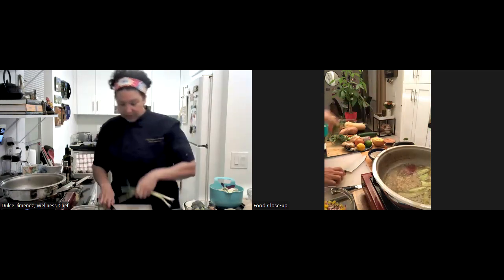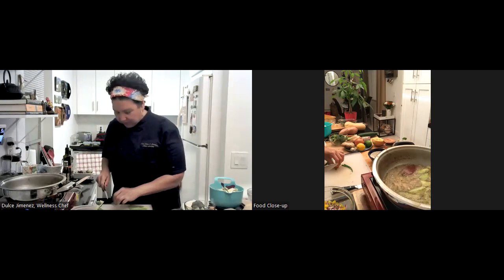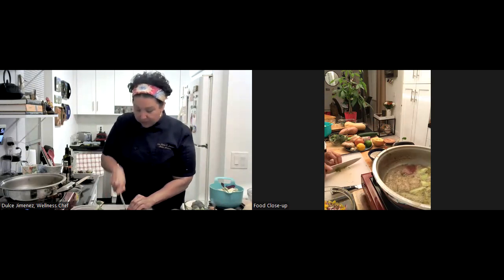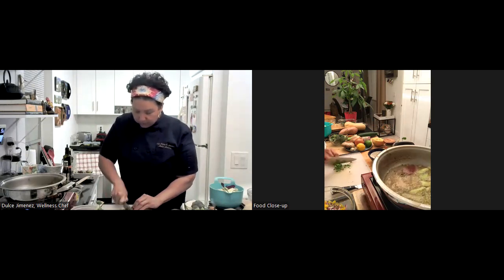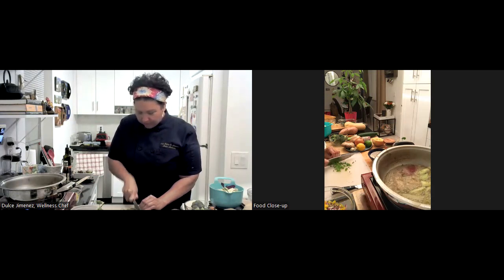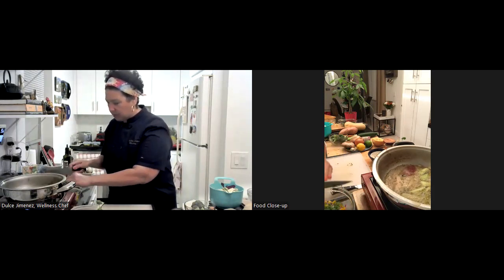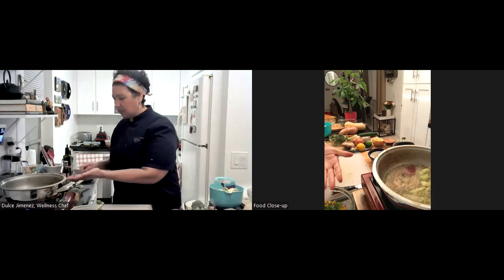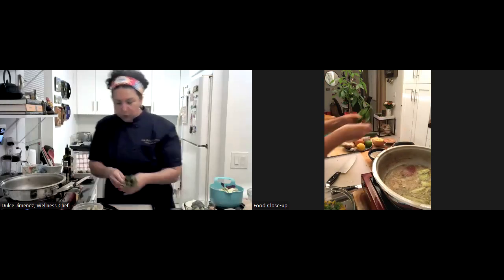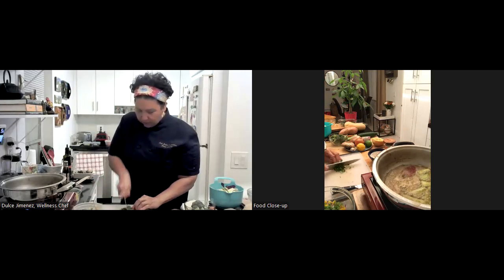So I'm gonna put scallions. I love scallions, family of the onions as well. You can put chives as well, oregano. So this is more Mexican or Latin, I would say. Any of those flavors. Okay. Cilantro. You can just use the leaves, or you can put it all. I love cilantro, so I'm gonna put the whole thing.